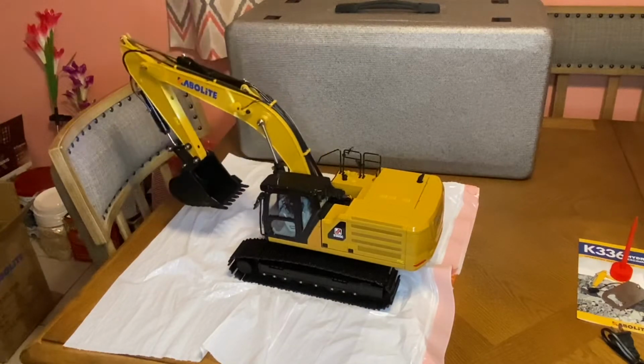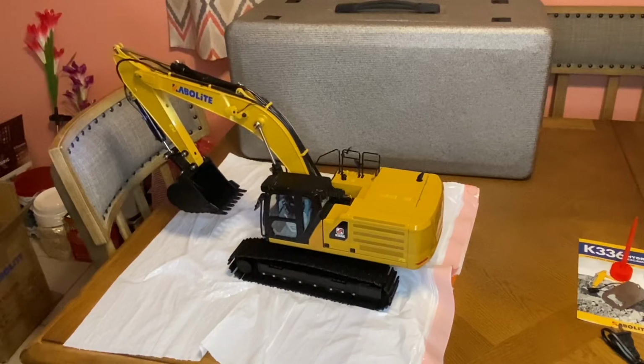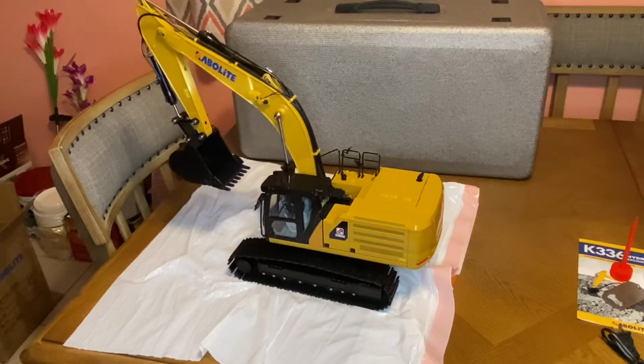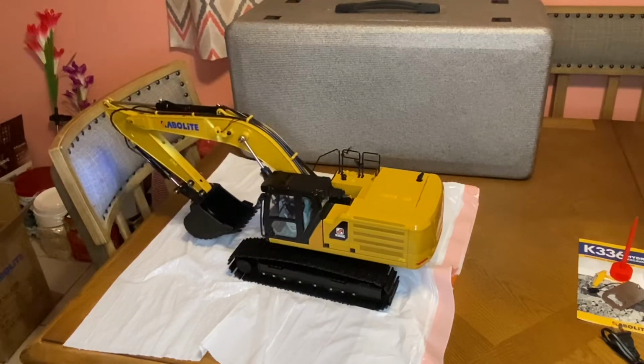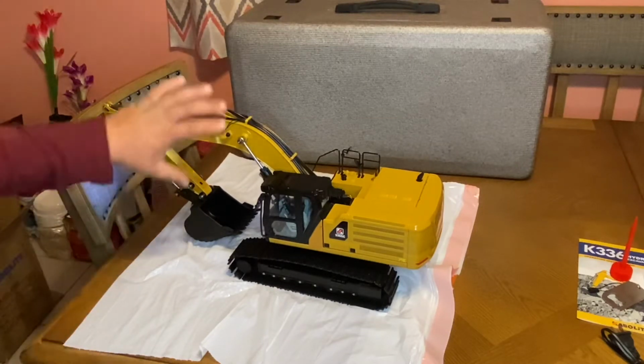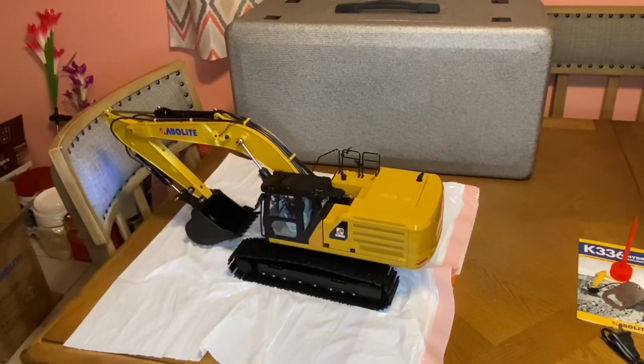Let's see if anything else does it. This is going to be an honest review. See, at that point right there, it wants to go. Once I get it this high, it does not. Once I get it this high, it'll go. So that's just so much weight beyond a certain point. That pivot point right there, it just can't handle.